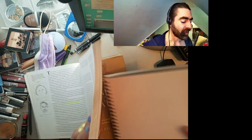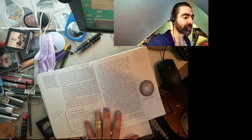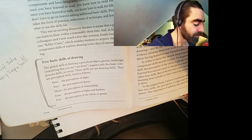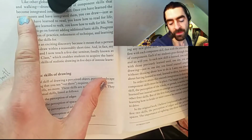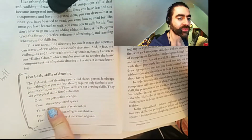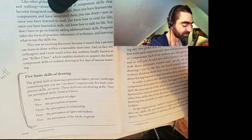Oh, that was a fun little exercise, and now I'm gonna read. We can all read together because it's like the law. I'm making it the law. We have to read this together, at least once per class. So they talk about drawing being a global skill like reading, swimming, driving, riding a bike, walking, whatever. Once you learn it, you don't forget it. And that means that once you learn it, you can learn it reasonably fast and not forget it.